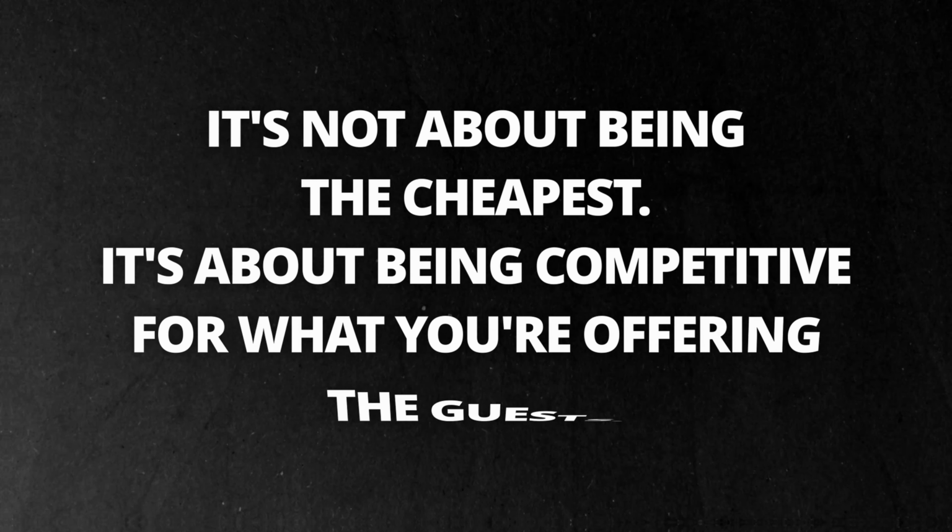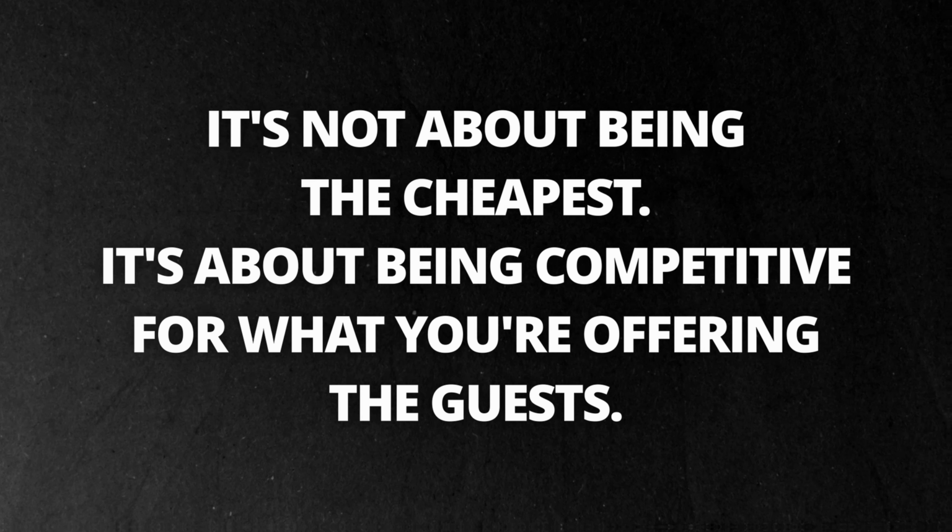Now I'm going to say it again, it's not about being the cheapest, it's about being competitive for what you're offering the guests. And reviews are going to play a big part in this. If you're running this place very well and you're getting loads of 5-star reviews, well guess what? It becomes more and more in demand. You can start putting that price up. But if you've got a beautiful property but you're not on top of the guest communication and you're getting negative reviews, it doesn't matter how nice it is, people aren't going to pay top dollar.